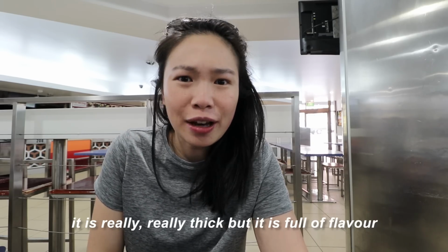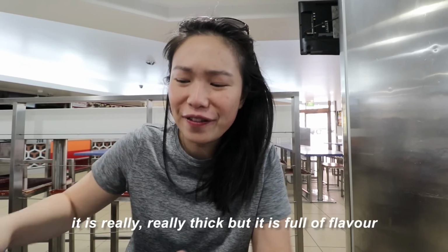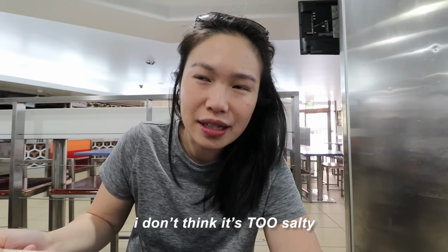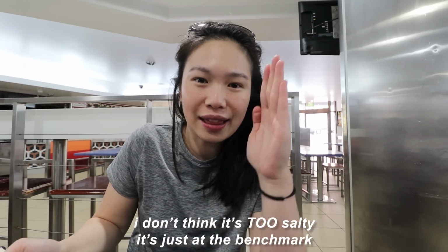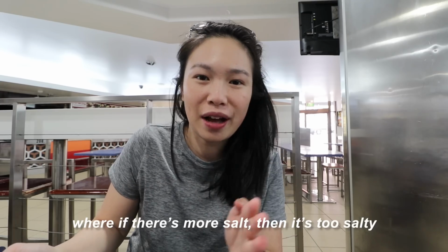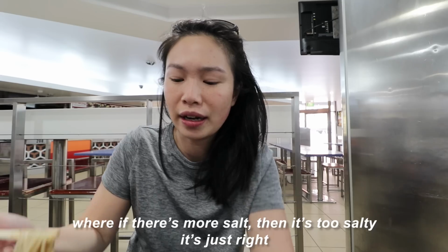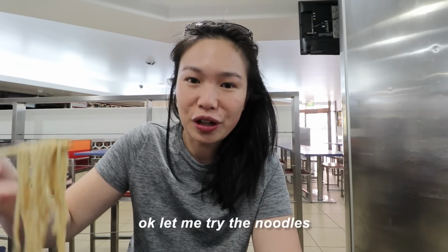It is really, really thick, but it is really full of flavor. It is quite salty as well. I don't think it's too salty. I think it's just at that benchmark where if there's more salt, then it's too salty. It's just right. Okay, let me try the noodles.